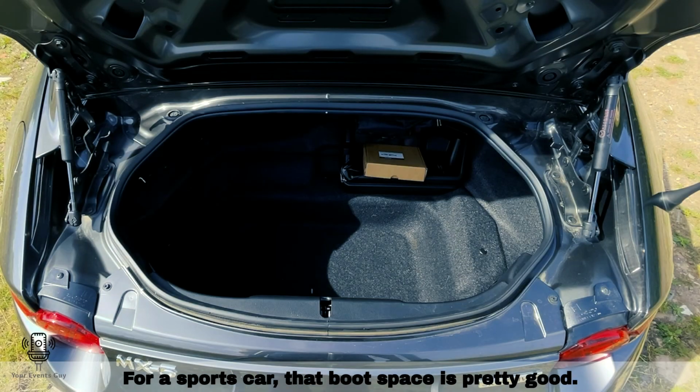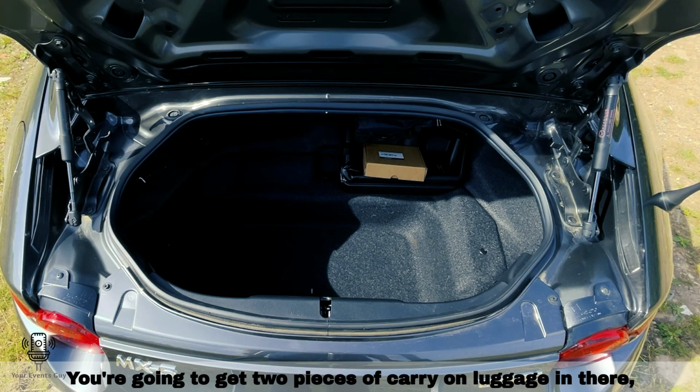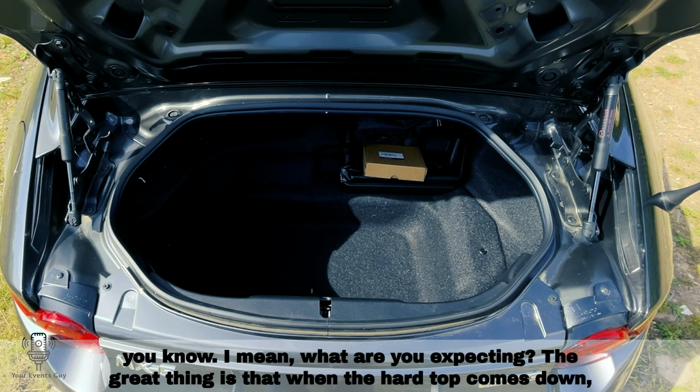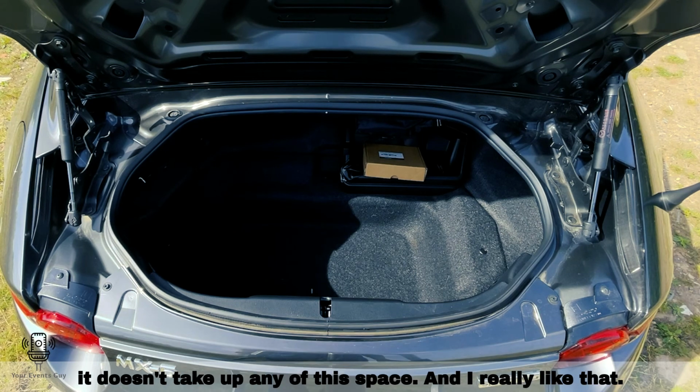For a sports car, that boot space is pretty good. You're going to get 2 pieces of carry-on luggage in there, no problem. So that's fairly good for a sports car. You know, I mean, what are you expecting? The great thing is that when the hardtop comes down, it doesn't take up any of this space, and I really like that.